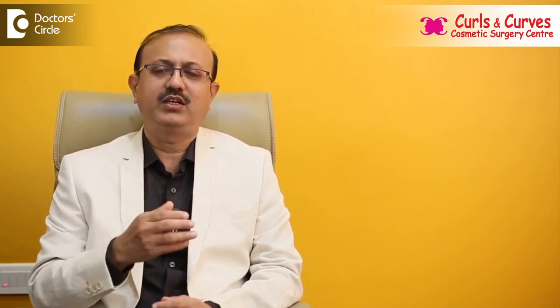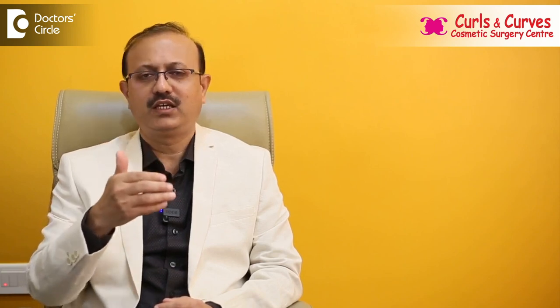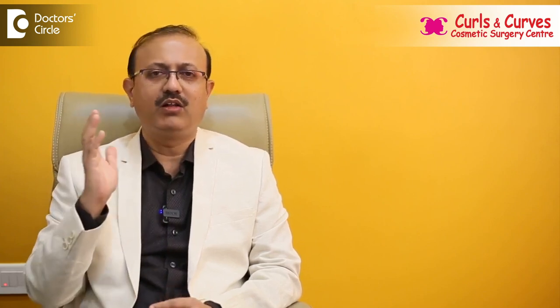So then after examination, we understand their desire, what they want, what changes they want, and what bothers them more. So after this, we take the photographs from a fixed distance, with light, using a DSLR camera. We take the photos in different angles. That is a front view, a side view, also called profile view, and also the basal view. So these three important views help us discuss properly with them regarding all the changes.